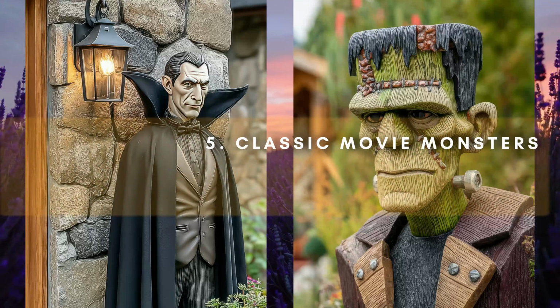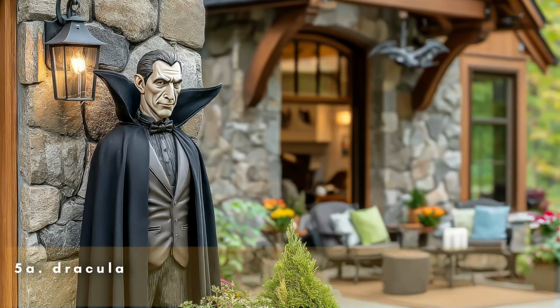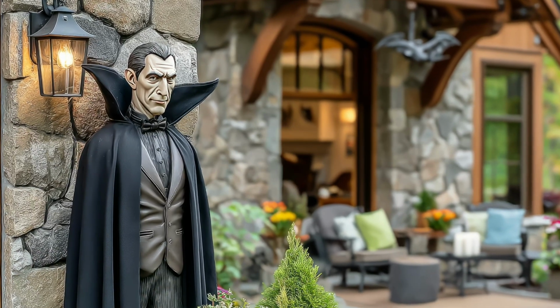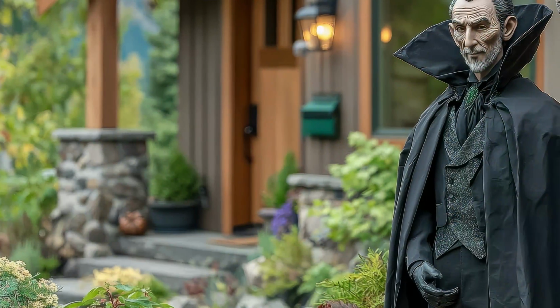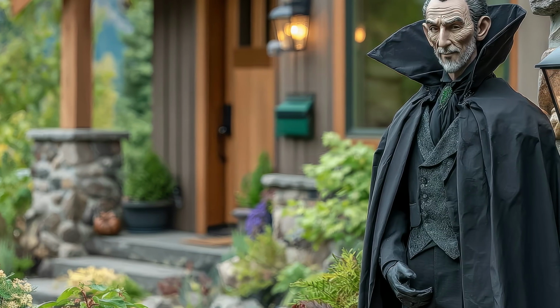Five. Classic movie monsters. Dracula. Let's get classic with the original Count himself, Dracula. This is all about elegance and atmosphere. You'll build a simple, stately frame and dress him in a sharp black suit. But the money shot is that incredible, high-collared cape.